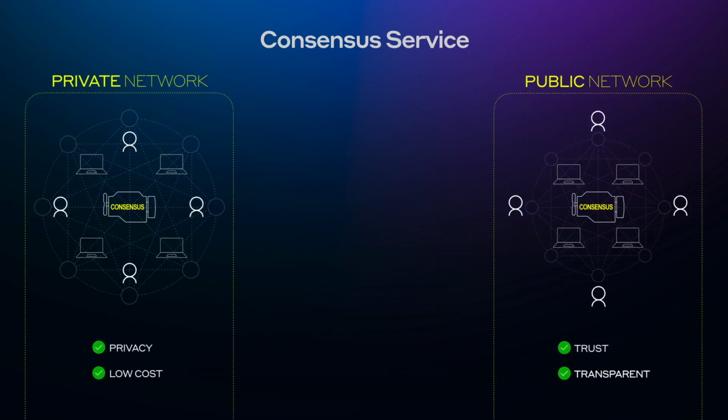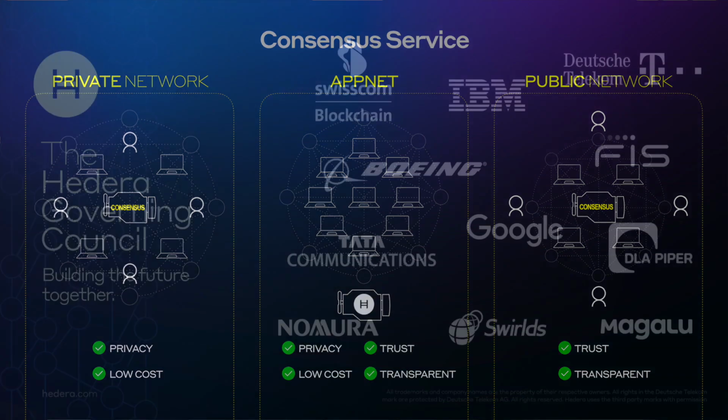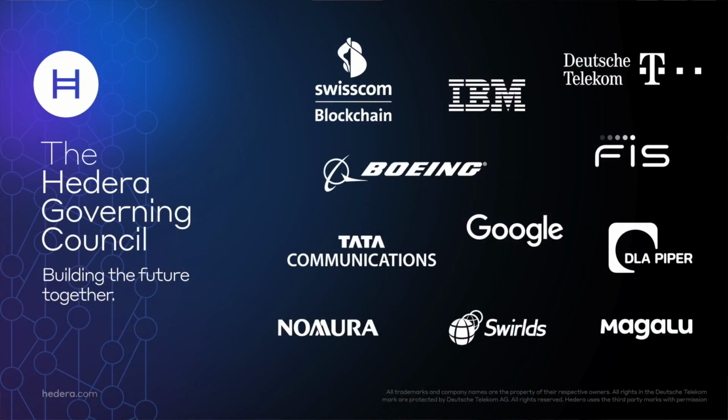What's interesting is to get the best of both worlds. And this is what an Appnet is. An Appnet is where you have your computers in your network, and it's just like a private network. You could set up your own computers, but the consensus engine is outside of your network. The consensus engine is Hedera. And so you get the full trust of Hedera, of the Hedera Council. You have the full trust of that in your network.